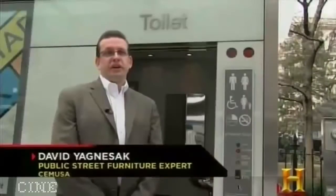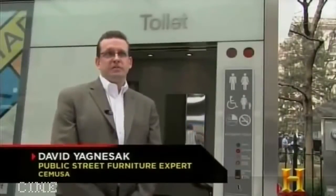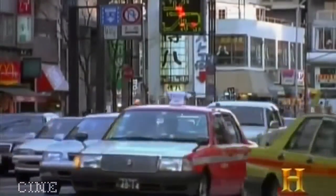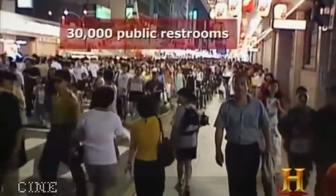Public toilets have a great need in New York City because of the tremendous amount of people and pedestrians that use the city at all times. It's almost sometimes impossible to find a restaurant or other facility to use during the course of your day. New York City has only about 1,200 public restrooms. That's nothing compared to some other major cities like Singapore, which has about half the population, but nearly 30,000 public restrooms.